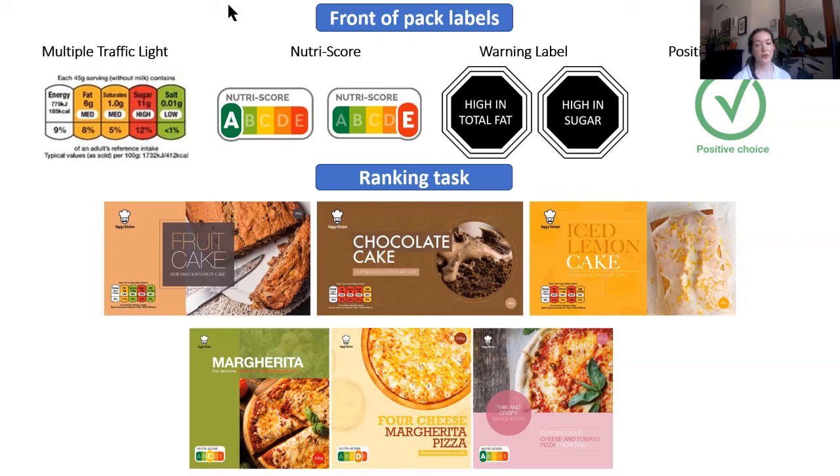Their policy suggestions were for a combined traffic lights and Nutri-Score label, which they thought might be the best option. In their own words, it should be a mixture of Nutri-Score, because most people look at overall food healthiness, and then traffic lights, which is more useful for some people. The other policy suggestion was unanimous support for a mandatory label.